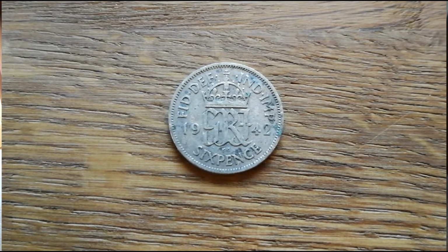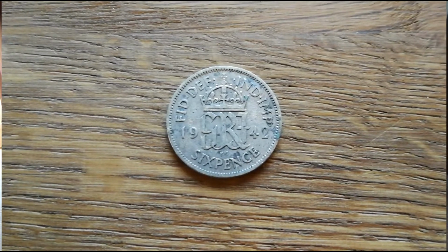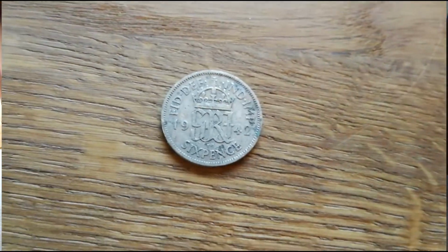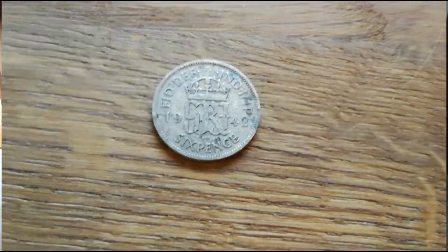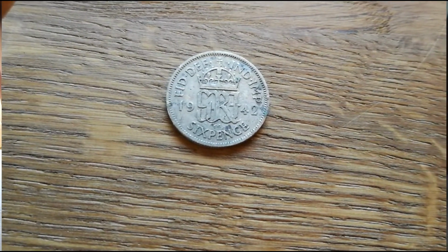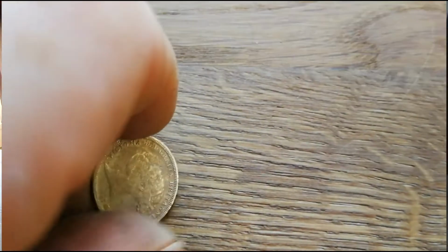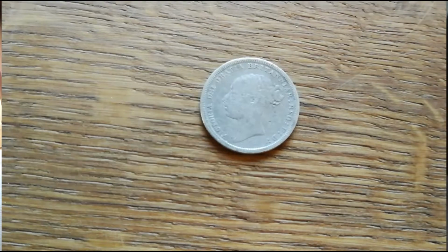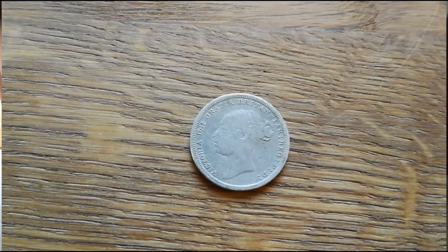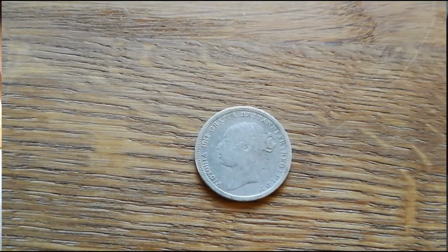Yeah, I believe 1946, I think the shillings stopped being full silver, or stopped being silver at all actually, 46. And 47, I think it was the 2 shillings. I know one of them stopped on 46 and one of them stopped on 47. And everything pre-1920 is full silver, and it changed over at 1920, so there is still odd ones that are full silver. But the majority of them are half silver from 1920 onwards.